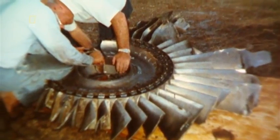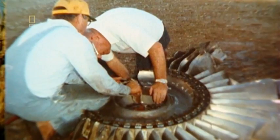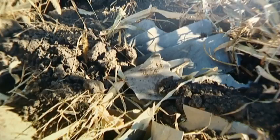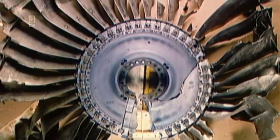Investigators quickly confirm that the debris is a major chunk of the missing fan disc from flight UA-232. Then they find another piece nearby. Together, the 2 parts complete the entire missing fan disc.